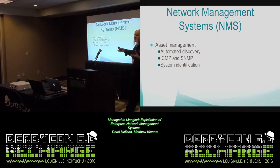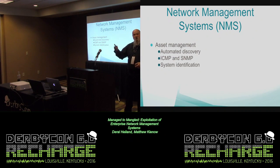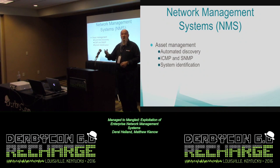And then we get into the asset management of that device. This is one of the key pieces that we utilize during the attack. And this is the ability to automatically discover new devices on your network. This is typically done using ICMP ping sweeps on your network, and also SNMP data that's used to gather more information about the device and identification of that particular device.